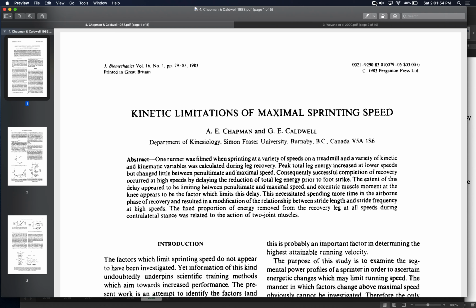Paper number four in our series on sprinting biomechanics is another kind of oldie, not as old as the 1925 paper, but still old on average for the papers that we'll cover in class. This is a 1983 paper from Chapman and Caldwell titled Kinetic Limitations of Maximal Sprinting Speed.